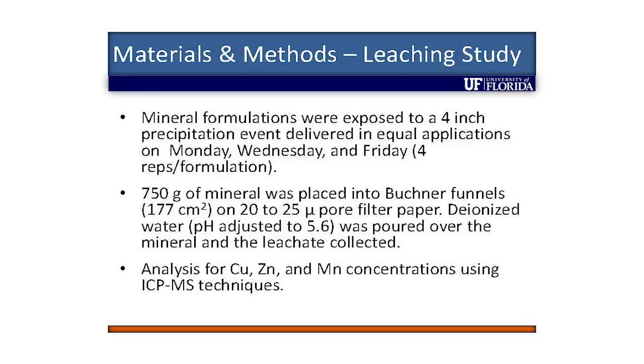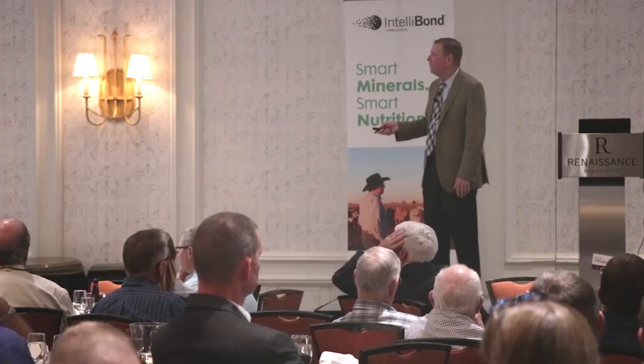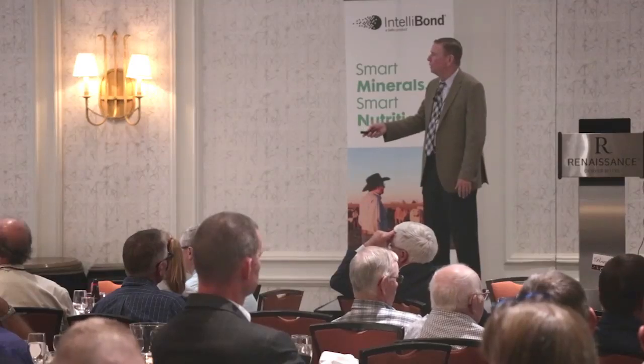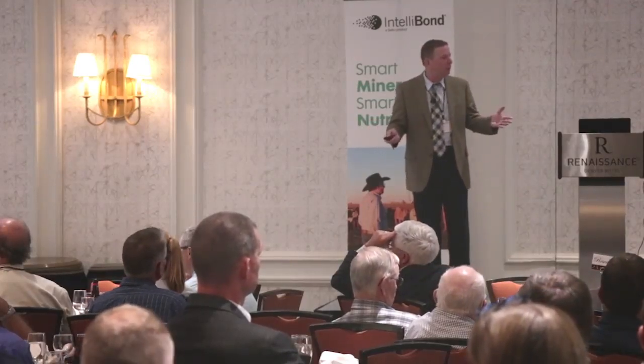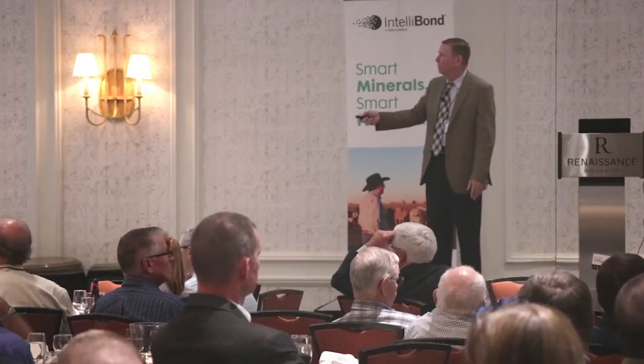Did any of you know that rainfall averages a pH of 5.6? I never knew that. So it's more acidic than neutral. And we poured it over the mineral and just collected it. And all we did was look at the difference in metal content of those minerals. Here's a picture of it.